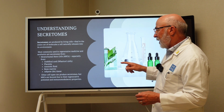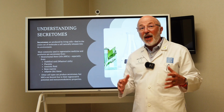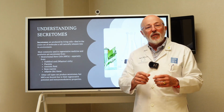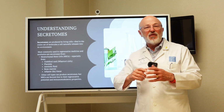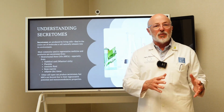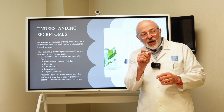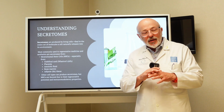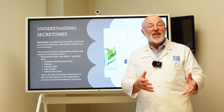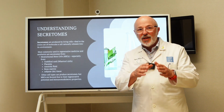So other cell types can produce secretomes, and that's what I've talked to you previously about, Acorn. So what we do in our office now is we harvest hair follicles, maybe 50 of the several 100,000 you have, and we send them overnight express to a special lab where they take out the bulb of the hair follicle and they plate them out and they grow them for 2 months, and then they send you back 12 vials of your own secretomes.